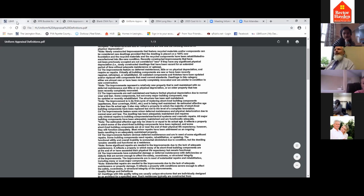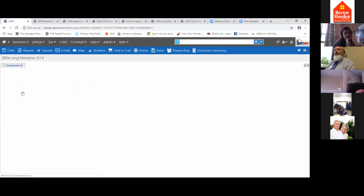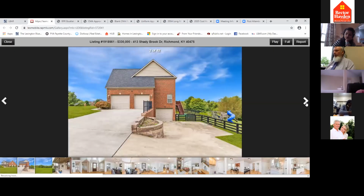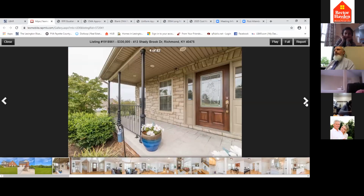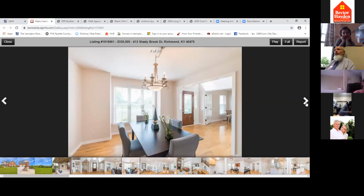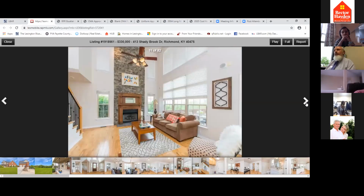So now I want to go back. Just quickly, looking at the photos again, I'm going to give each one of these homes a condition value. Again, this is a nice home. It doesn't seem to have the crown molding that the subject home has. It does have the fall stone in a couple of places.